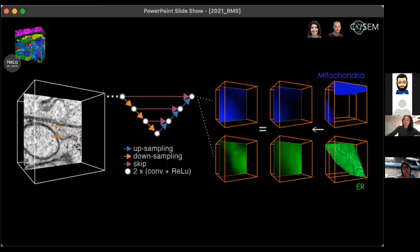But as I mentioned before, we train a number of these networks where we change how many organelles are actually trained simultaneously. So we have a setup where we train all classes together, one where we only include the classes that are covered by a lot of the training blocks, and then also the setups that are just a few classes at a time. So all, many, and individual.